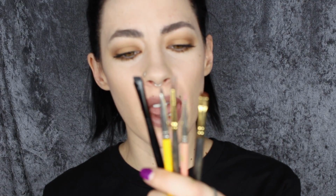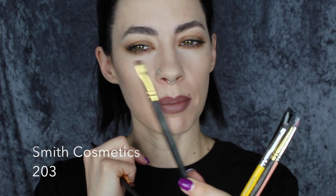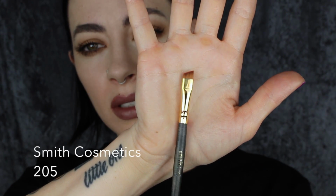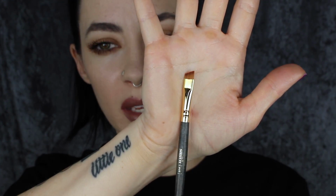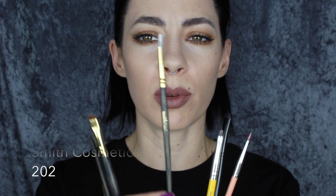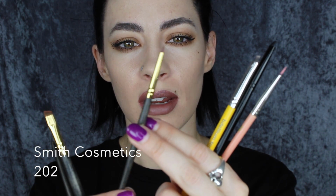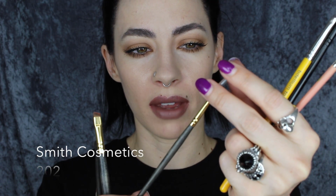For detailing and fine lining, I love this little Smith one, the 203 brush. The Smith brushes are made out of synthetic sable, so they stay nice and firm and packed and don't start to splay like some natural fiber angle brushes do. This brush is just a little bit bigger than the other one. This is really good for winged eyeliner on clients and for also stamping a tiny liner just along the lash band. I also love this little one for super fine lining. This is the 202 brush and I try to leave the cap on it so it stays nice and fine, but this is probably the tiniest fine liner brush and I love that for detail.